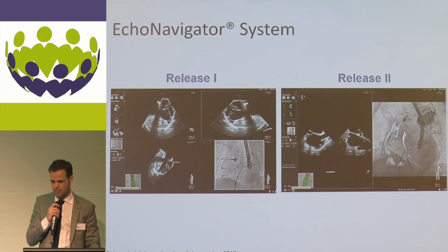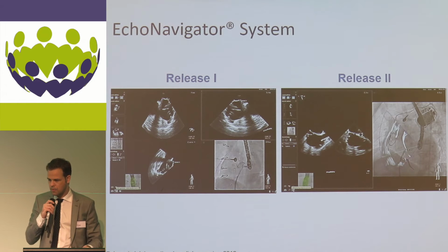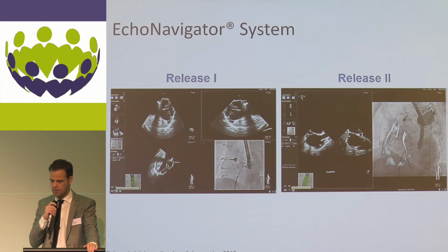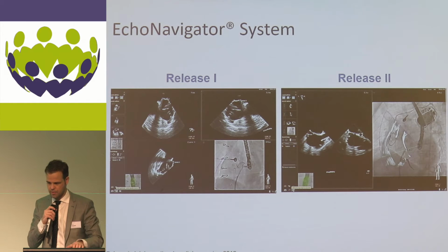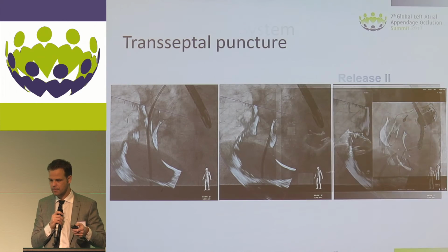So for example, if we wanted to do a transseptal puncture, we can mark the spot where we want to aim for and then go there with the needle. But with release 2, we can really overlay the echo images on the fluoroscopy, and on the right there is a bicaval view, and I will show you the next images. We really can rely on this. I will show you.